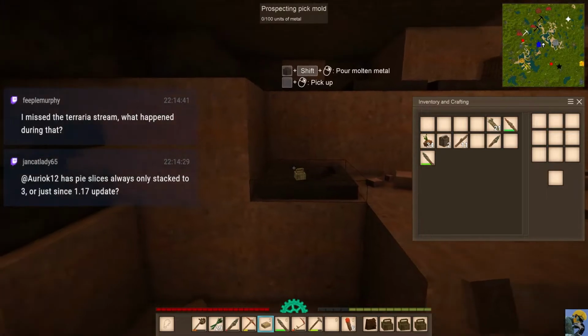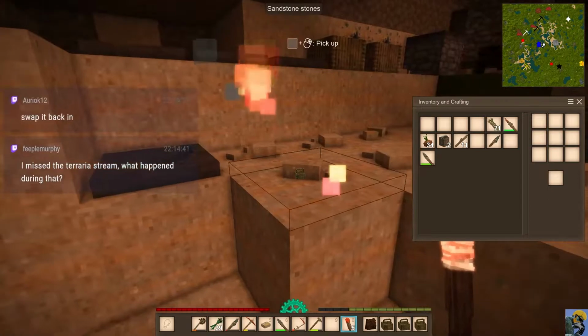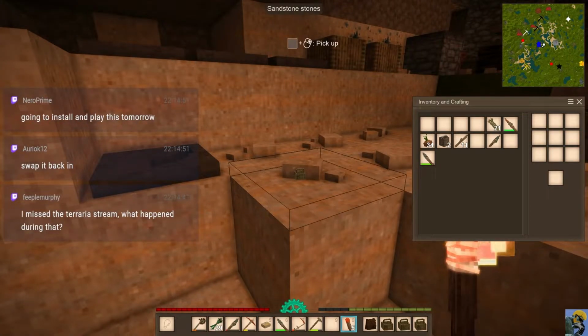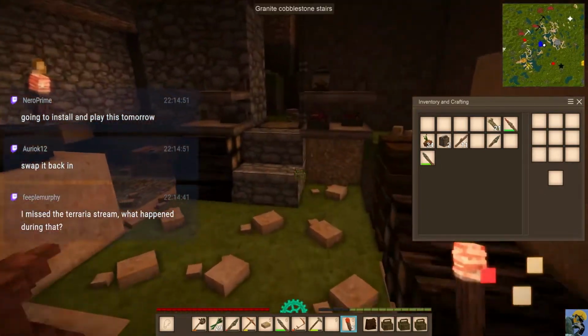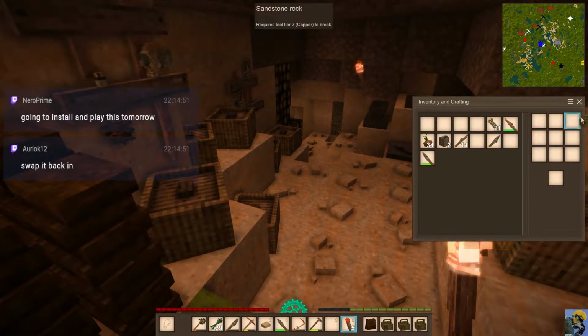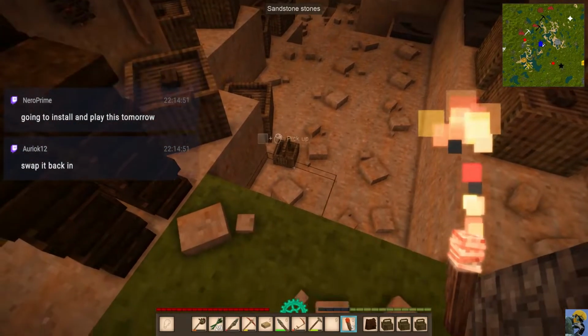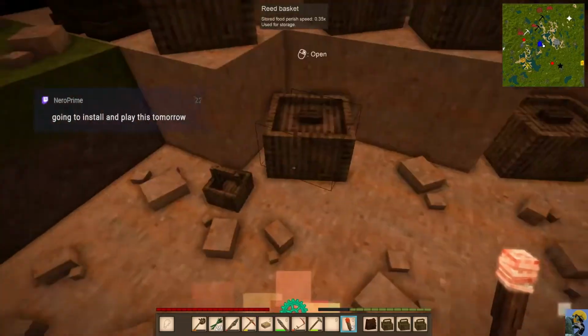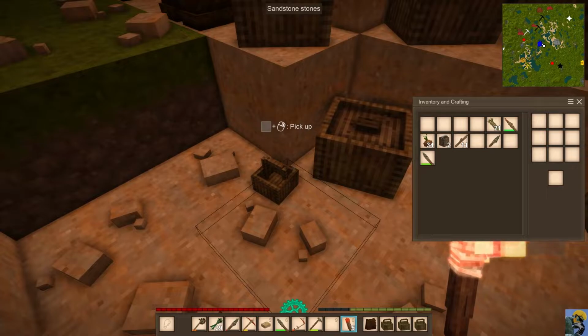Hey, Feeple, good evening, my friend. Good to see you. You know what we did, Feeple? Maybe it's just a graphical artifact, like I'm not really holding it. Yeah, Nero, this game is awesome. You know what we did, Feeple, is we defeated the dungeon boss, and we made armor out of, there we go, I finally dropped it. We made some better armor out of the stone that you get from the lava.